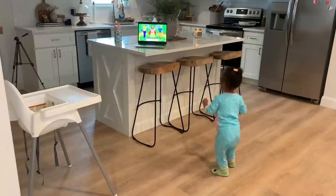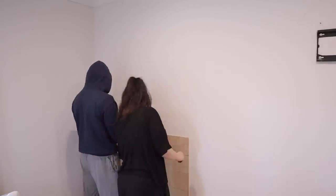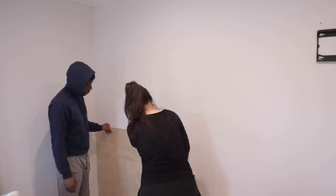This was what mine was doing while we were doing all of this. We didn't have a babysitter, so I just always put on my laptop and I put a dance party on for her, and that's what she was doing, in case you're wondering where my little one was.